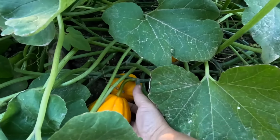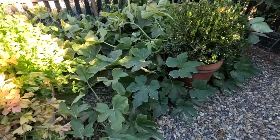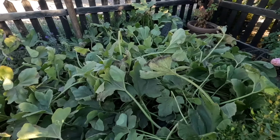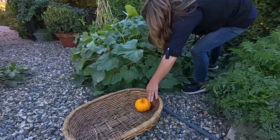The kids have been really excited about it. Got some fun shaped ones. Look at that. Oh, I just love it. It also looks like our acorn squash is about ready to harvest as well. Got a little bit nipped in the cold, little bit. We'll do that a different day though. Let's see how many pumpkins we can get off these plants.